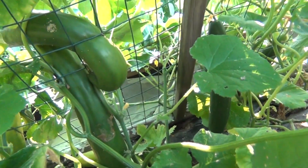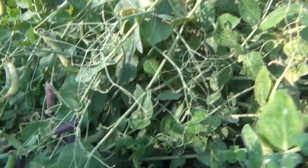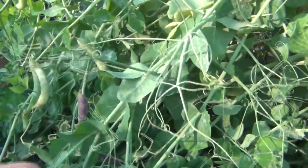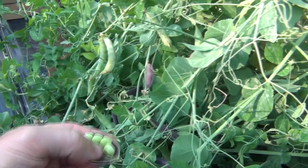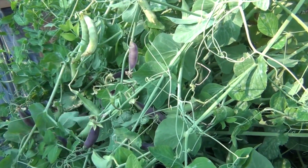Pretty big cucumbers. I'm getting quite a few, more than I can eat, really. And these are the peas here that have kind of fallen over. They didn't get tied up, and they're kind of getting big. You could pick them actually for the peas. These are snap peas, and you usually eat the pod and all, but now you could just pick the peas and eat them. But pretty good that way.